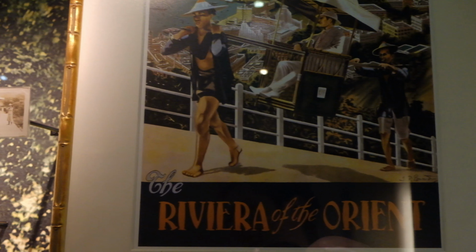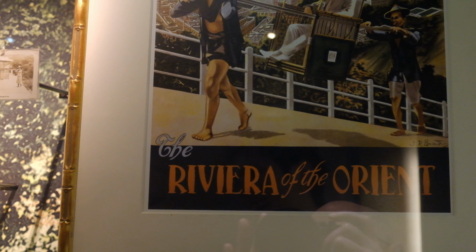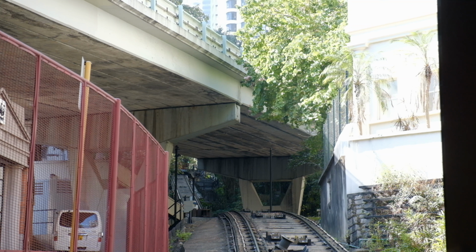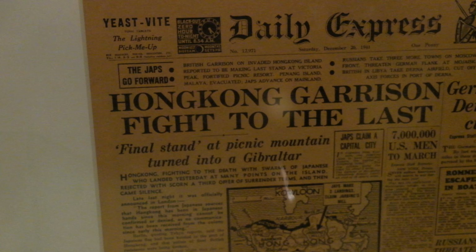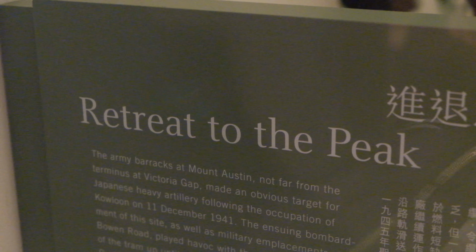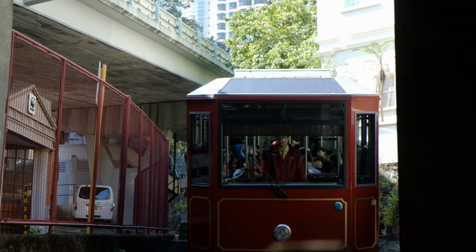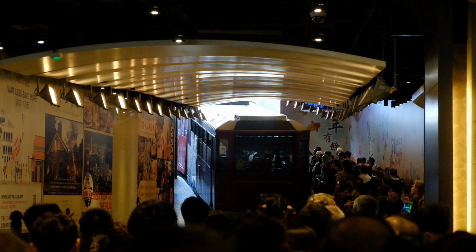Be advised that the waiting time is really long because the trains, they don't go that fast and they can hold just so many people, you know. And in the meantime, you look at old posters, you talk to people, it's nice and you learn something about the history. But once you get on the train and you go up that mountain, it is just beautiful.